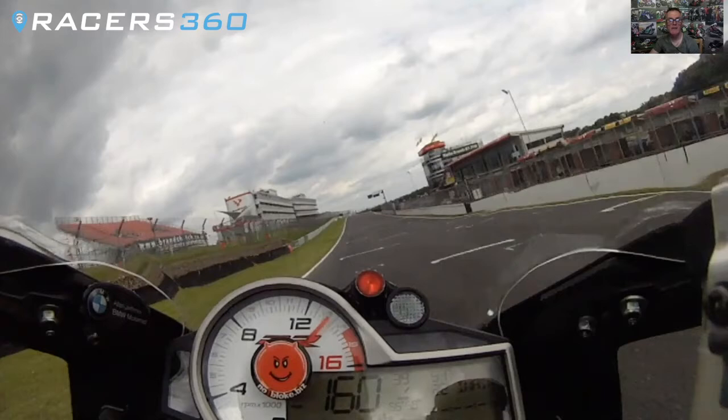I'm going to use the corner names and the corner number to help everybody out so we know where we are on the track. The circuit itself has a huge elevation change. It's one of the big things of Brands Hatch: the circuit's going up and down, cresting rises and dropping into dips, and that creates a tremendous atmosphere in itself. It's got a few bumpy sections as well, and there's a few surface changes which can be problematic, shall we say, from time to time.